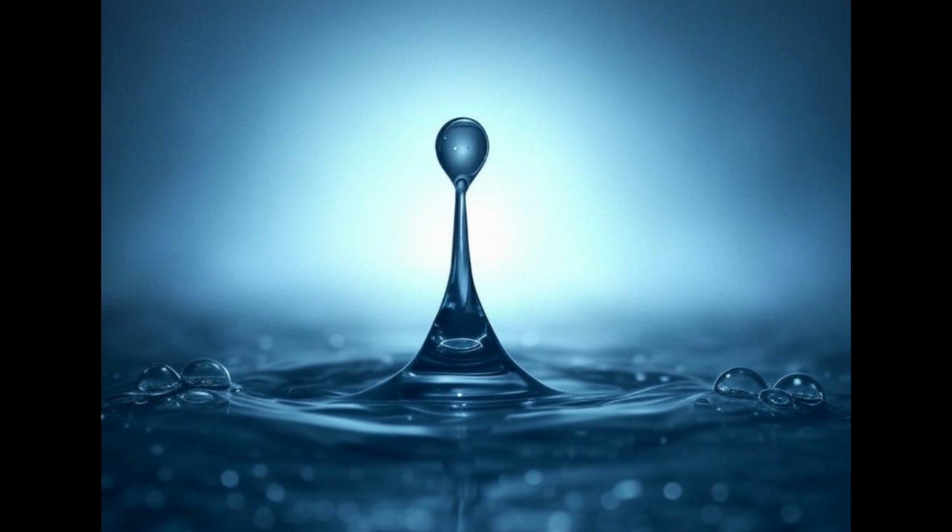These nanostructures are operating in a pretty harsh environment, constantly exposed to sunlight and water and fluctuating temperatures over time. That can cause them to degrade, which reduces their effectiveness.